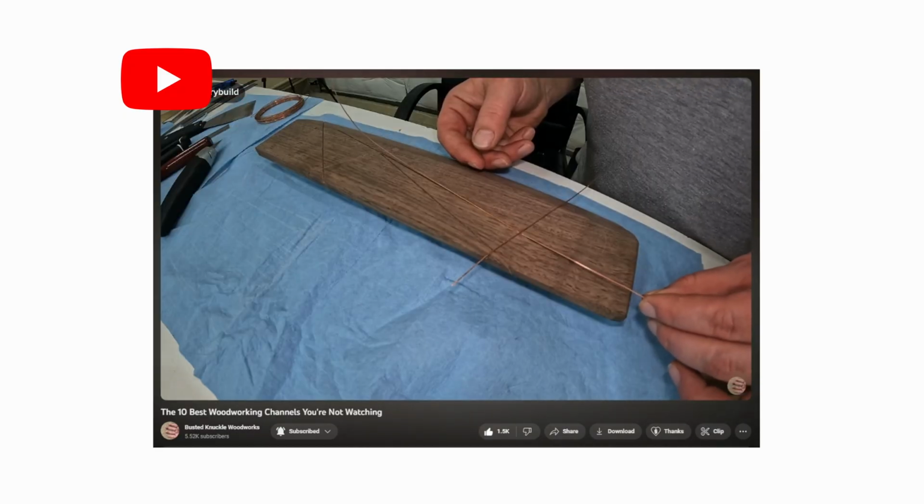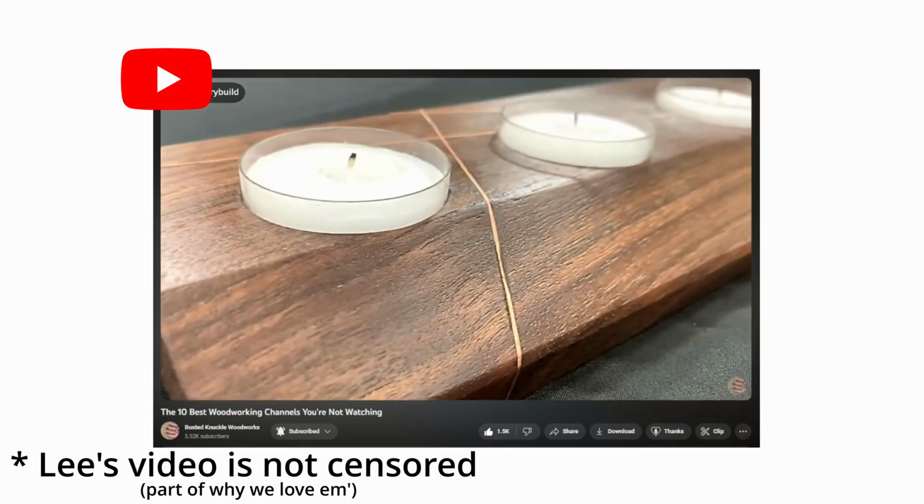Is that copper wire? The f is this sorcery? Oh that turned out nice.